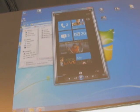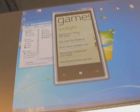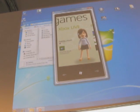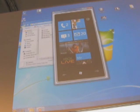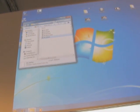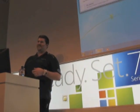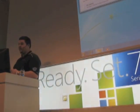The last one is games. As I drop down here, select the game style, you can see my emoticon peeking out here at me from Xbox Live. Again, I've got access to my spotlight information, different information coming down from Xbox Live that I can reach out to, find out about the games, new contests that are happening. I've got my avatar, gamer tag, and so on. So a very nice experience throughout. It makes it very easy to use, very seamless integration between various experiences on the phone.